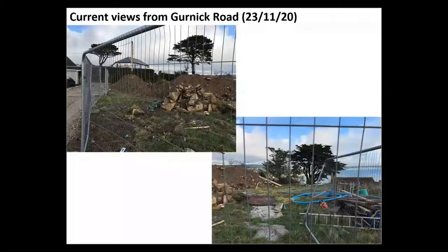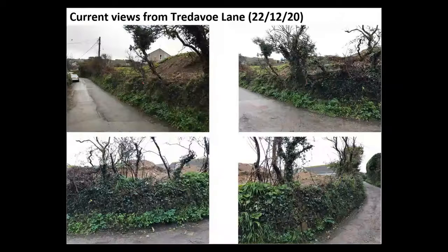But here are some current views I took towards the end of last year. I wasn't able to get into the site because of the fencing, but you can see that some works have been undertaken on the site, some land movements and so on. And here are some recent photographs I took from Tredavo Lane showing the land movement as well. Just to give you a flavour for what it looks like at the moment and how it relates to Tredavo Lane.